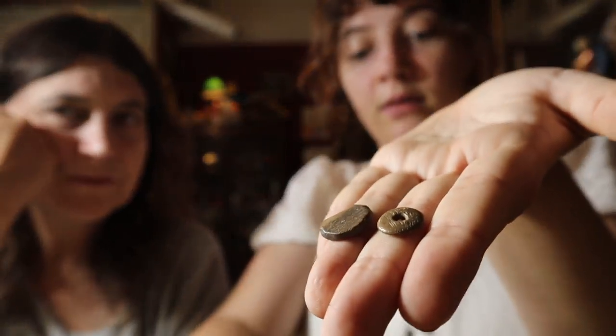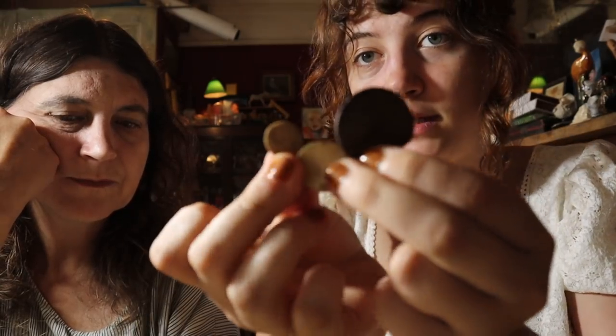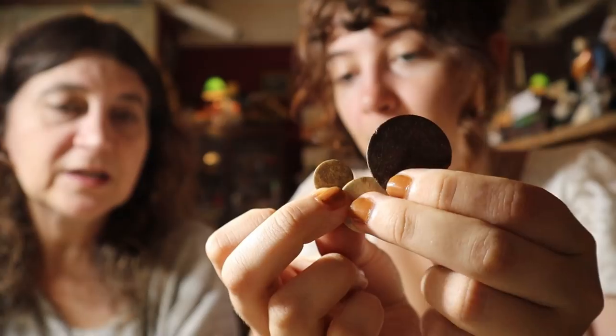The one that I found. Yeah, the bone is a lot darker than this one, which we know is from Victorian times. And then we have some that are just counters and have no holes in. So these ones we think could be games pieces.